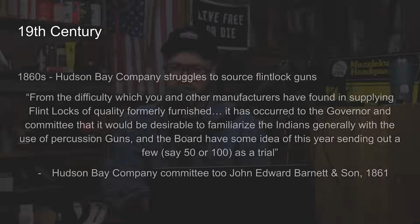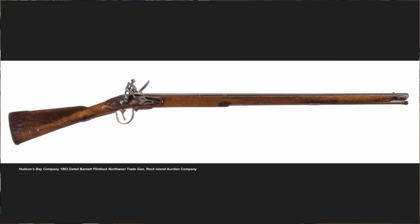So the gun makers in England are saying very kindly to the Hudson Bay Company, "We're having trouble making this work. Can you try what we're making now? Everybody here loves it. Can we try it?" I've got a picture here in my deck. We'll throw up in the show notes though, of a Hudson Bay trade gun, and this is dated 1863, and this is a Barnett flintlock Northwest trade gun. So that same maker that I just quoted there, this is one of their flintlock guns produced in 1863.